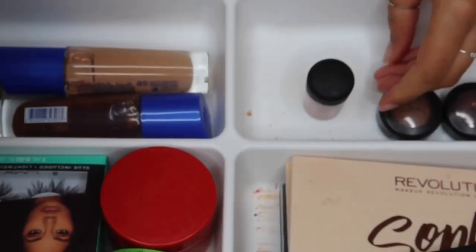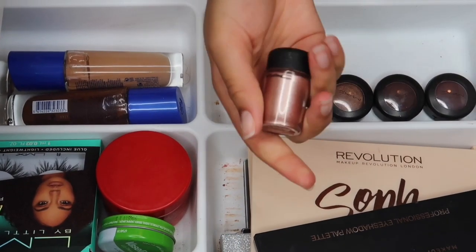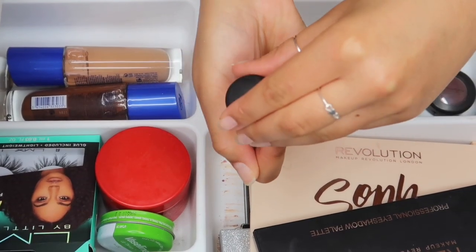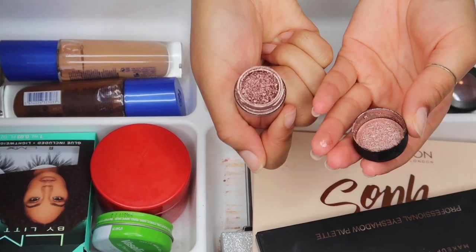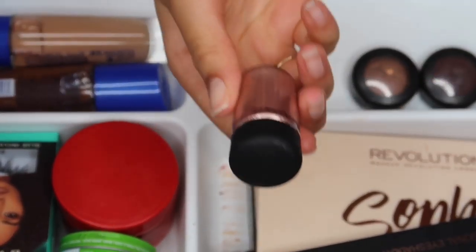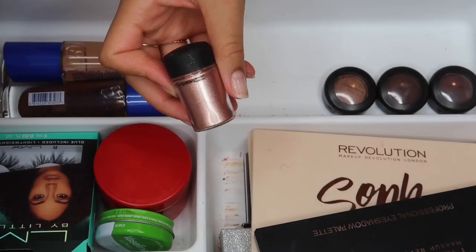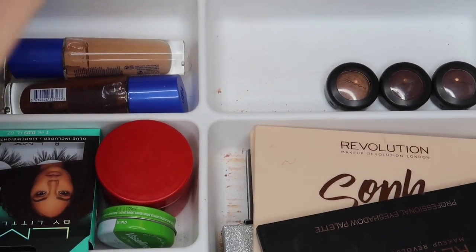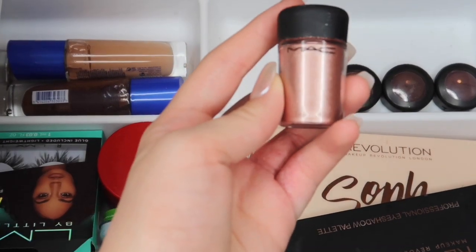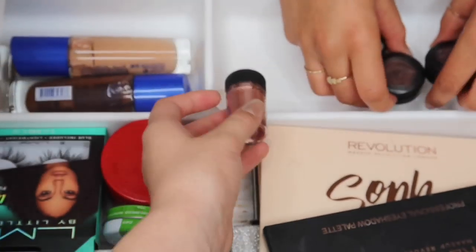Then I just have some random stuff from my mum. This is beautiful, but it gets everywhere. Honestly, a little goes such a long way. Look how much I have left. It's full to the top, so I just take it from the lid. Oh my god, it's so pretty. I don't know what it is. It's probably out of date. Look at the bottom. It's in the shade tan. My mum's had these things for like 10 years.